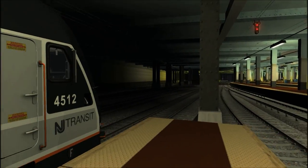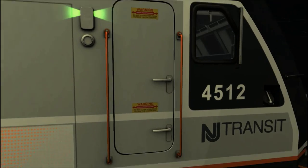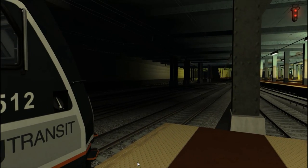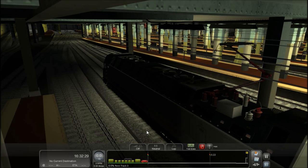So today we're going to be running with Unit 4512. Obviously, can't open the door, so I'm just going to get into the cab. Ah, there we go.